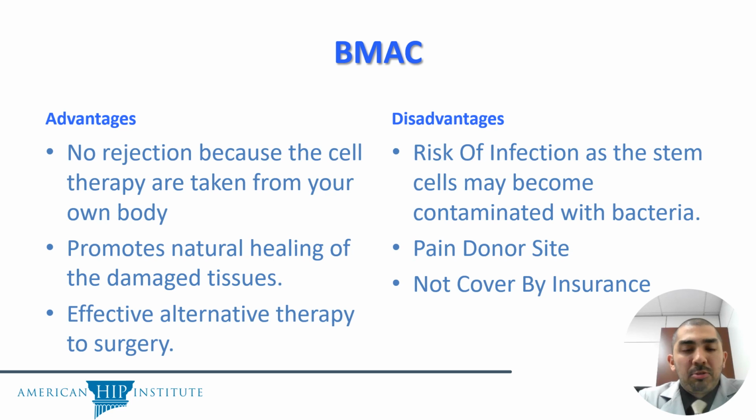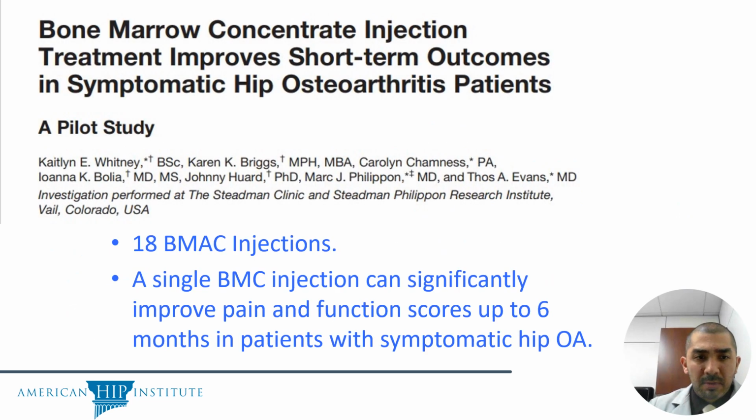So the BMAC has some advantages: we take it from our own body, so there is no rejection. It promotes natural healing by these cells differentiating in different damaged tissues. It's an important option for people that are not ready for surgery or as an alternative therapy. Disadvantage, as it's an invasive procedure, the risk of infection is always there. They could experience some pain at the donor site, and normally it is not covered by insurance.